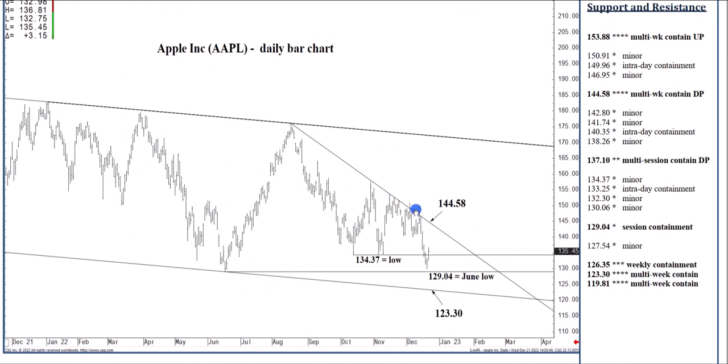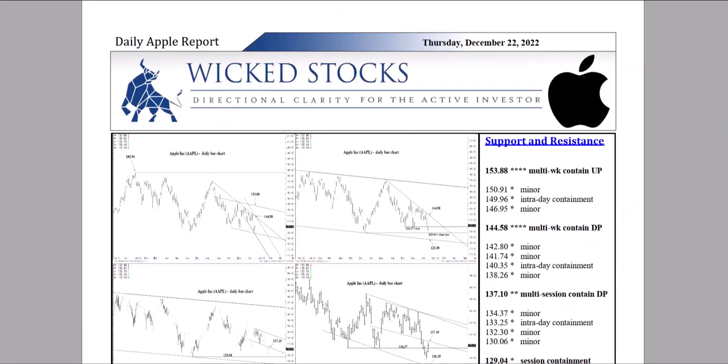I've been saying this now for weeks. Holding below 144.58, 123.30 in reach by the end of January. And right now, it may actually be over the next 2 to 3 weeks below 137.10. You know, I think that pretty much summarizes it for the Apple report.